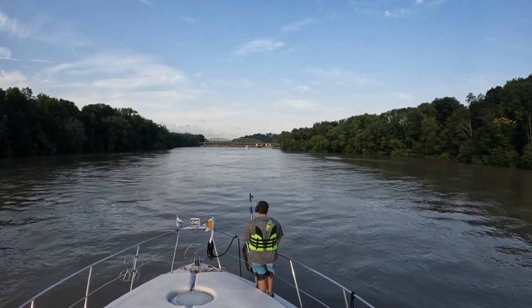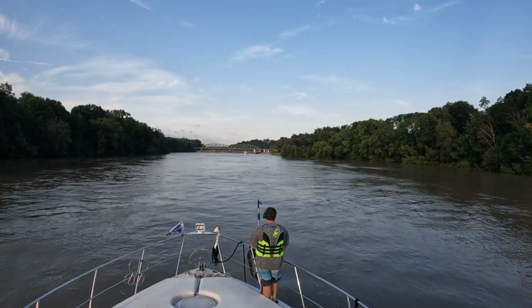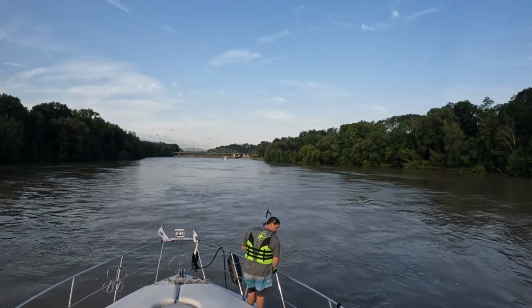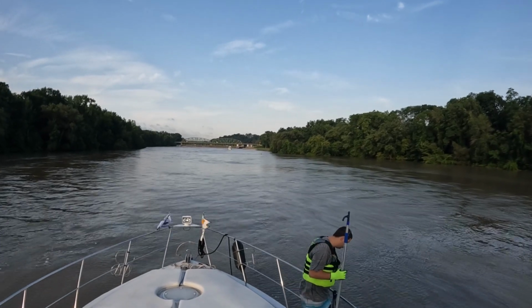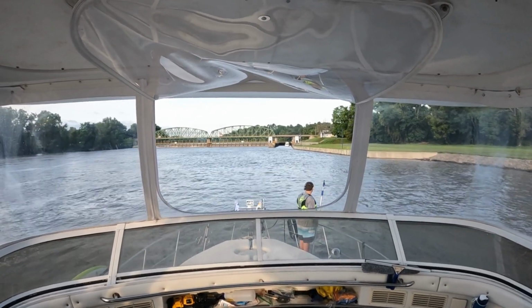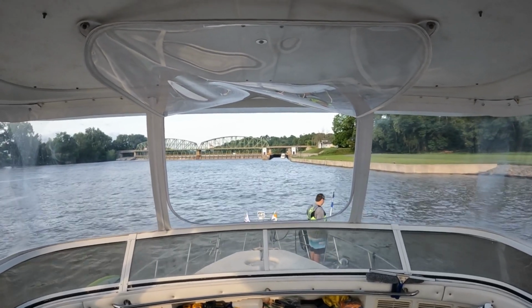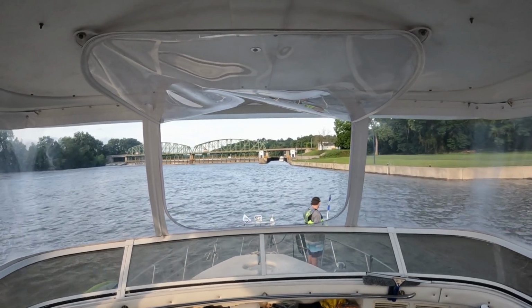Quick look here at lock 12. Probably can't film much while I'm inside. I don't have my camera system set up this morning, but anyway, there's Polaris ahead of us. You can see the waterfall there over the dam and lock number 12. The current is strong as we enter this area right here from the waterfall, the dam. So it's going to take two hands. I'm going to put the camera back down.